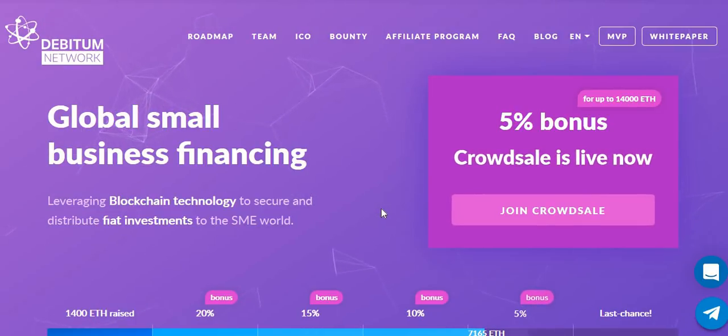Debitum, however, is offering several other financial services products or solutions to both borrowers and investors. And it's pretty full on. One of the reasons why it took me so long is they've got an 88-page white paper, and then they have a 33-page token economy paper. And I'm also going to make the same complaint that I've made about a number of these ICOs. And if anyone at Debitum hears this, take it on board.